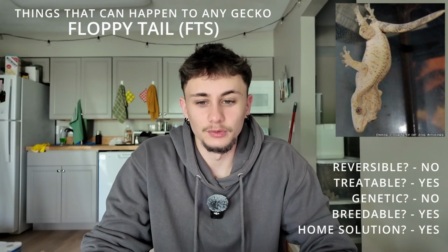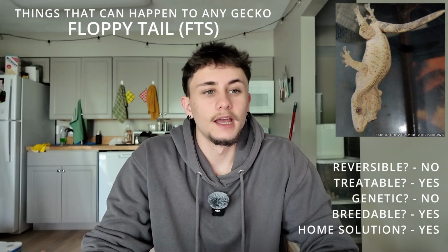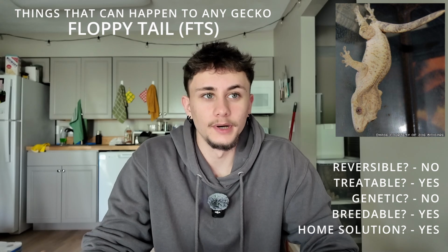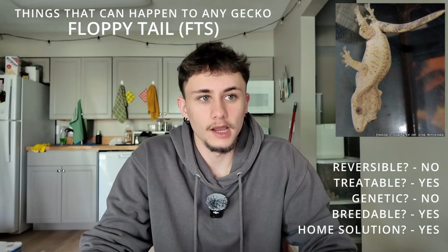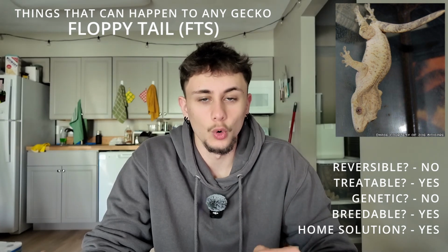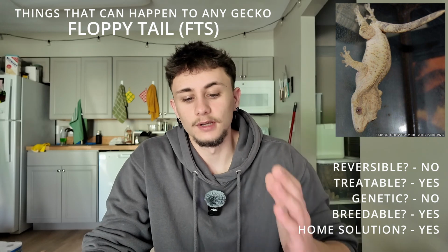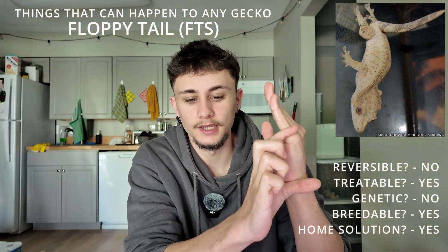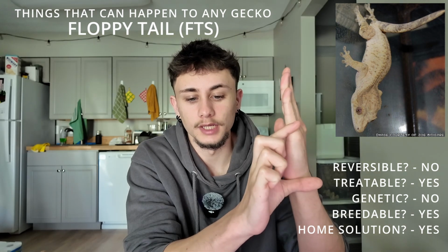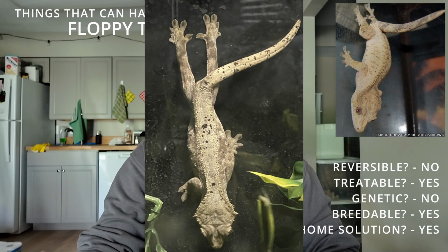Next, floppy tail syndrome is pretty common in crested geckos as well. It is also known as FTS, and it is not a huge problem, but it can get some extreme cases as well. It usually happens because there is a lack of horizontal resting surfaces, or just the crested gecko likes to rest in weird positions. With time, the tail is going to end up developing a kink. Let's say that this is the body of the crested gecko. The tail, instead of being straight, is going to end up developing a kink, which if it gets really bad, can end up damaging the spine of the crested gecko.